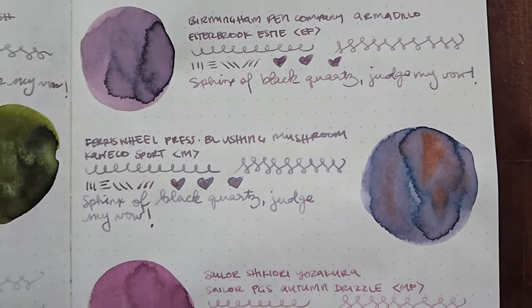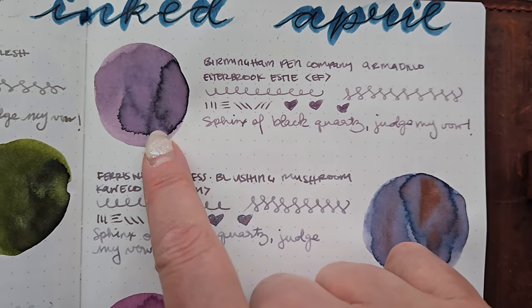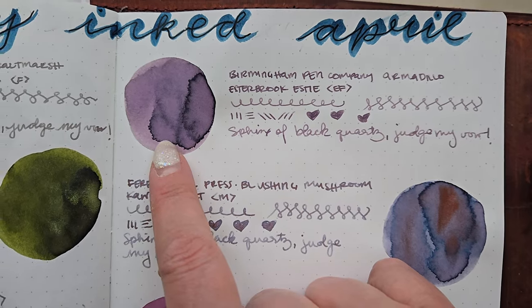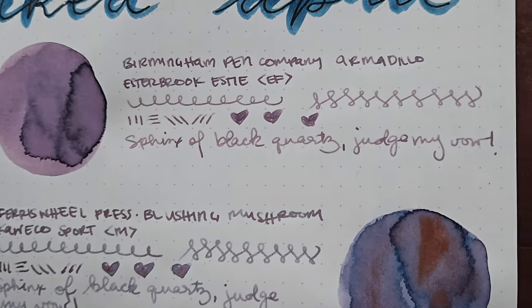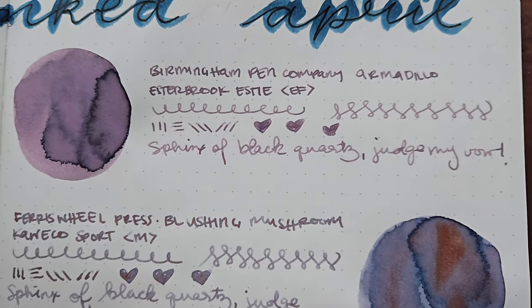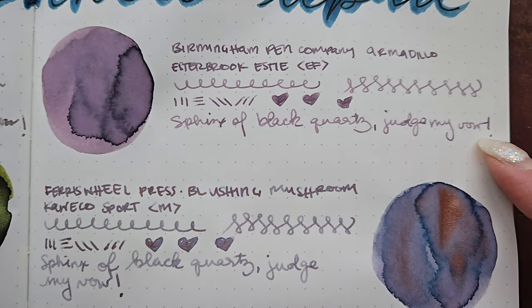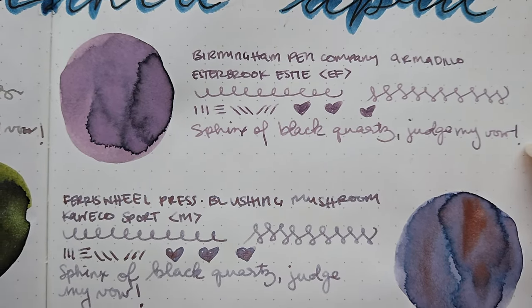Up here is my Armadillo. It's showing up slightly differently on screen than it is on the page. It's a little bit more gray in real life than this, but both shades are absolutely lovely. I just think it's a great, great color. I like it a lot, and it's working very, very well in my extra fine Estie nib. Definitely one that I'm going to look forward to playing with this month.